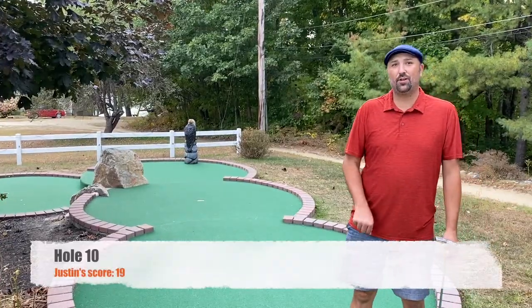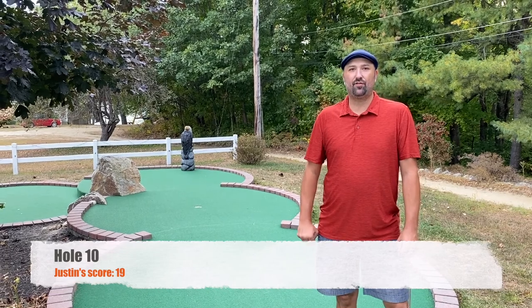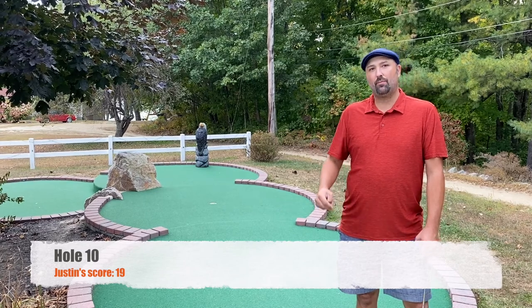So we just made the turn here at Tabor's through nine holes. I had three threes and two ones for a 19 on the front nine. That's going to put you in a very good position no matter what kind of event you're playing here at Tabor's. Let's go to the back nine.